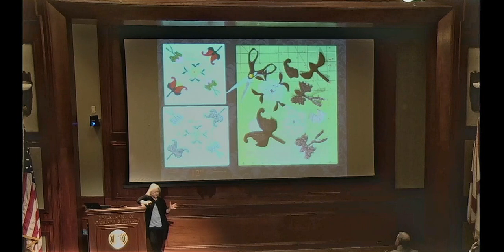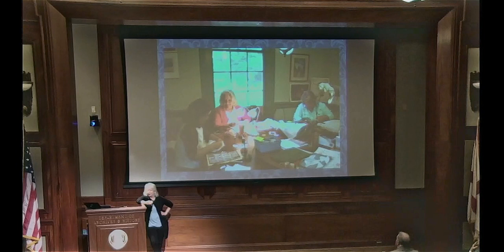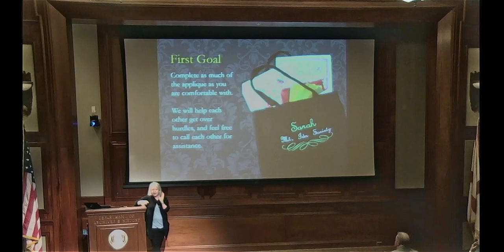Right. There was my sister Debbie laboring over her square. Well, we broke it down into small goals. Every time we got together, we just said we'll have one goal. And it was just to get as far as you can with the applique. And if you have a breakdown, stop, because you're not supposed to stress over this.